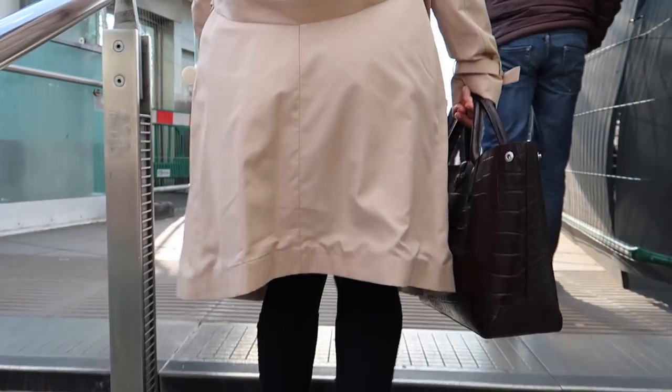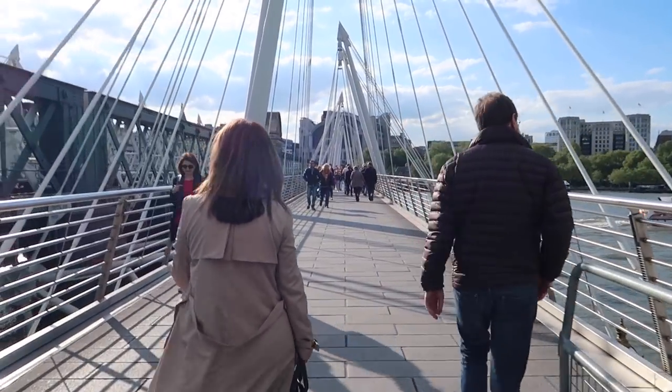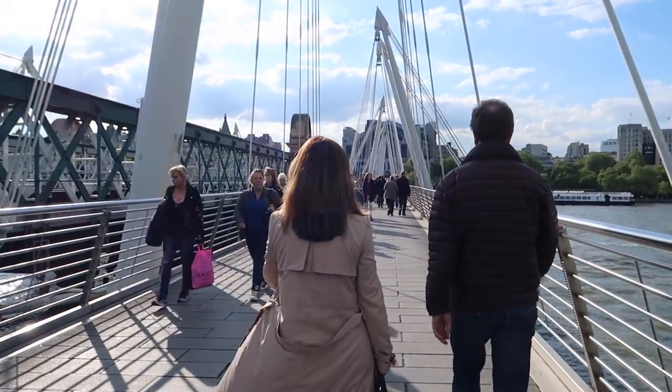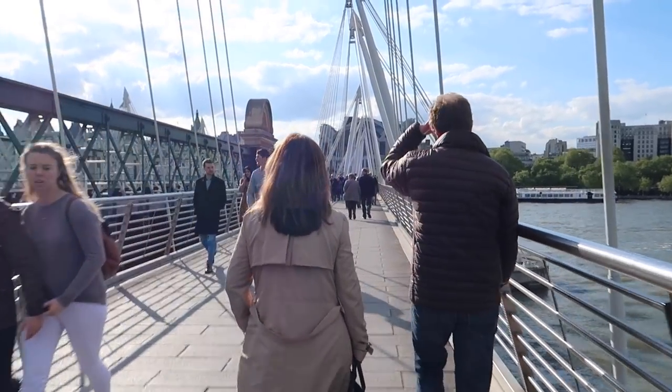Actually, I think what I'm going to do, it's nice and sunny now, I'm going to head across the river on the other side of these bridges and show you one of my favourite spots. Not on the south bank, just on the north bank on the other side of these bridges. But yeah, phenomenal views from either side of these bridges along the Thames. Check out these views.